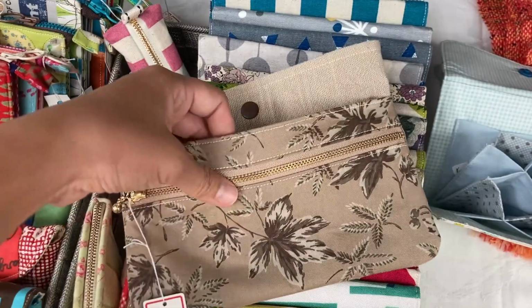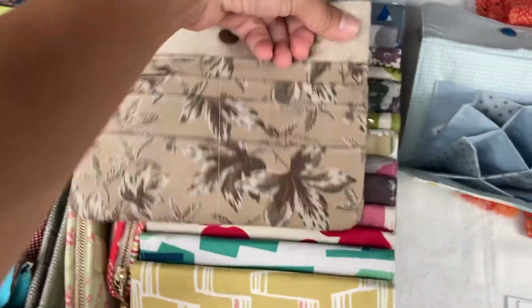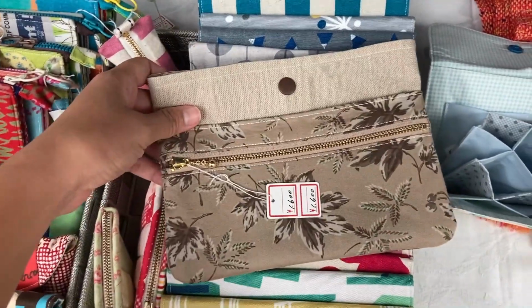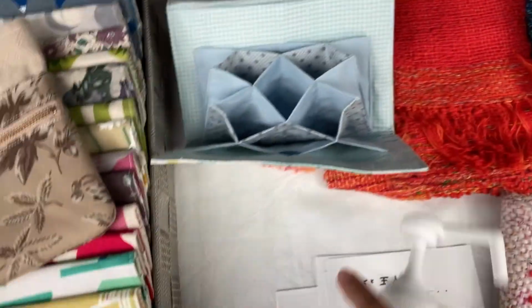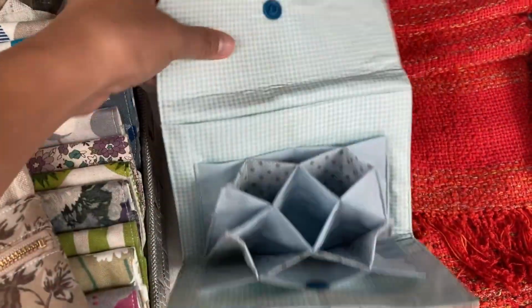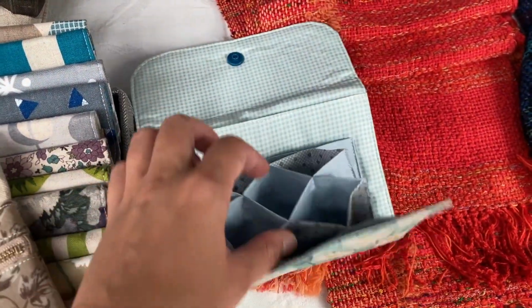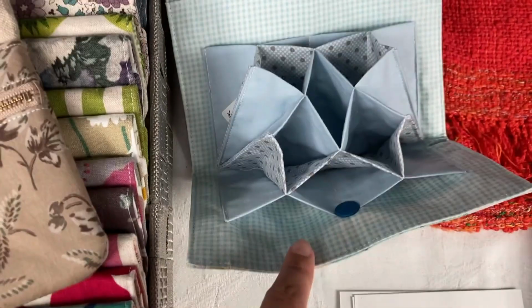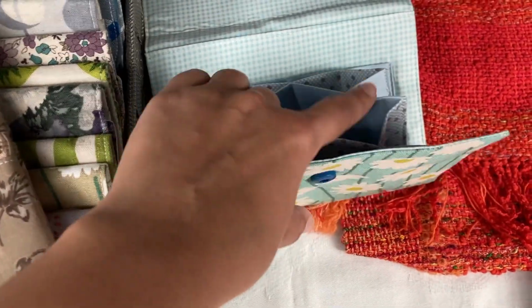Look, it has a lot of pockets. And you can even put cards in here. It's 1,600 yen. Also, she also has this pouch for medicine. You can put your receipts here maybe, or whatever you call that thing that you need to get from doctors, and then you can put your medicine right here.